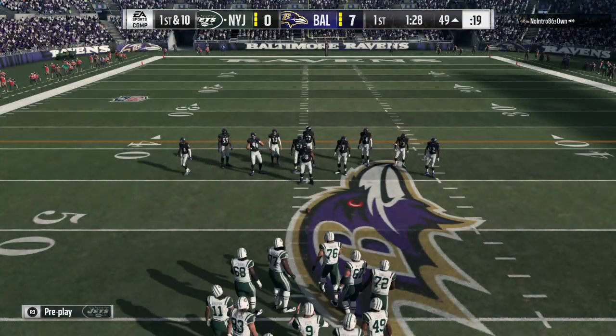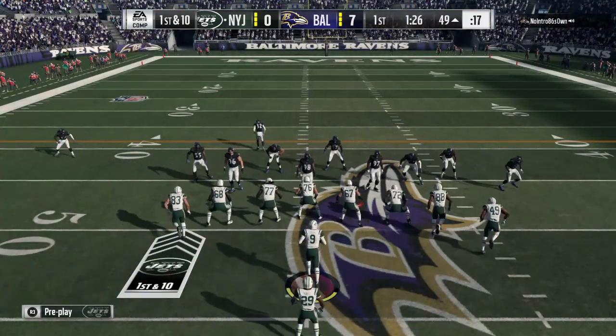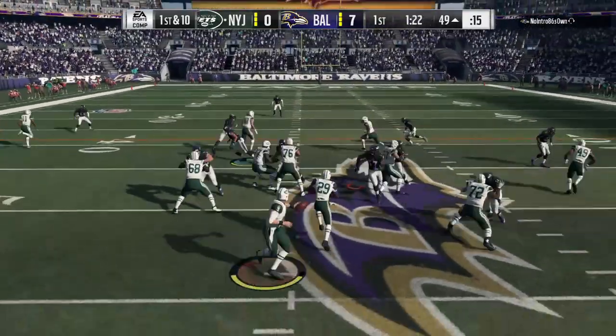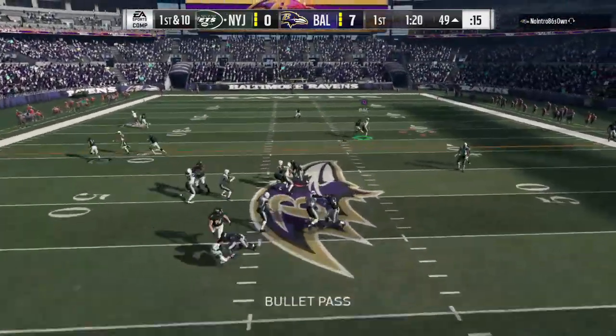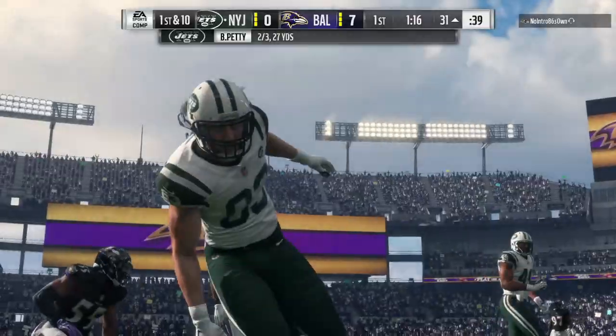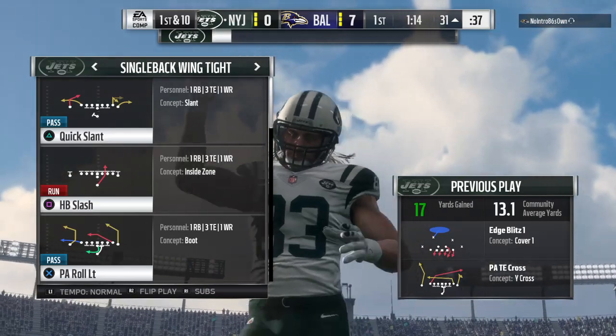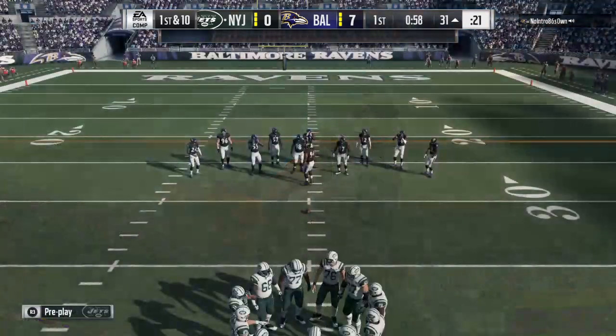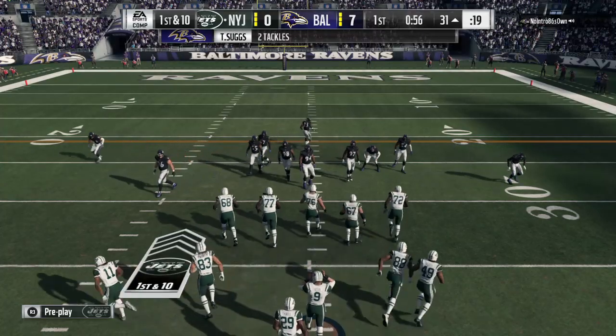So they pick up the first down after the run, and now they approach for the fresh set. They go play action here on first down. He's got his man on the crossing route. And he gets it inside the 35 and just shy of the 30. 17 more yards on that one as they keep the drive rolling.